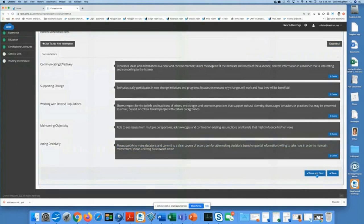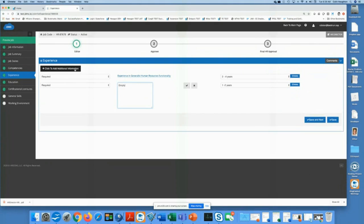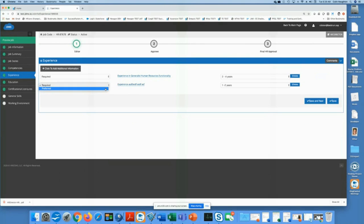As we continue to the next section, which is the experience section, here we have an example where there is no library provided, although, again, a different configuration may allow us to do so. But where the end user basically can identify what the experience needed is, again, they would describe that here, and then would indicate whether that is something that's preferred or required, again, certainly a customizable pick list, and then indicate the amount of time that that experience is required. And again, all customizable pick lists.